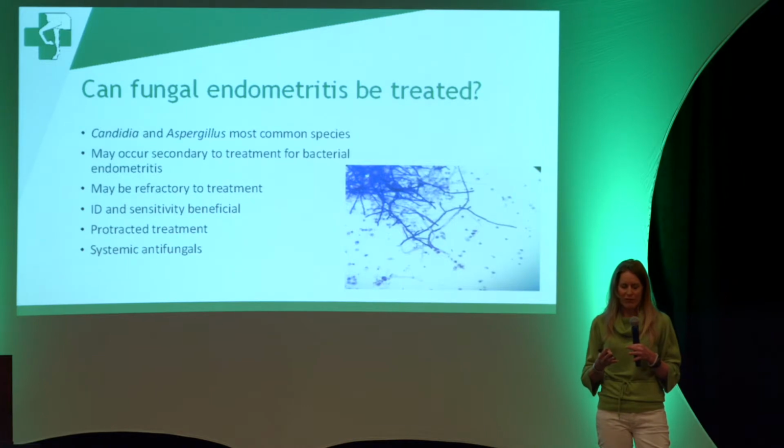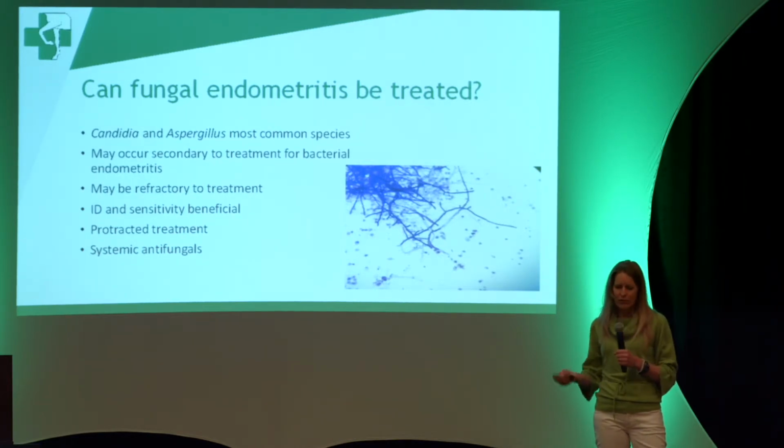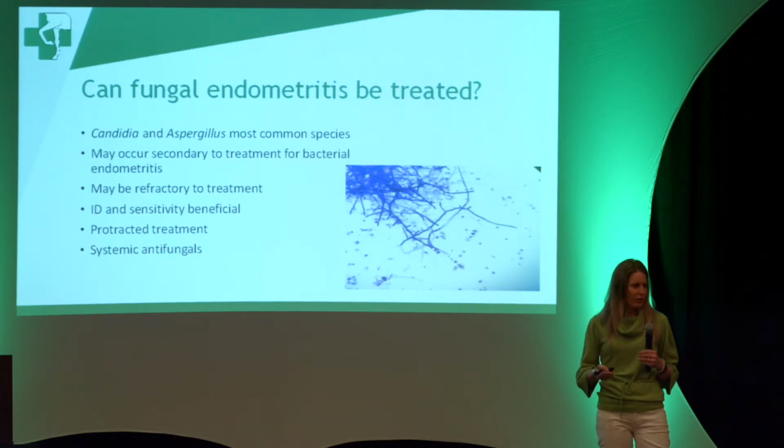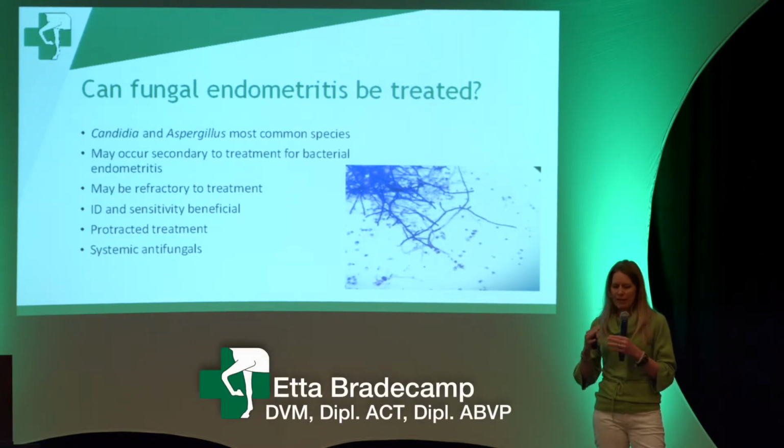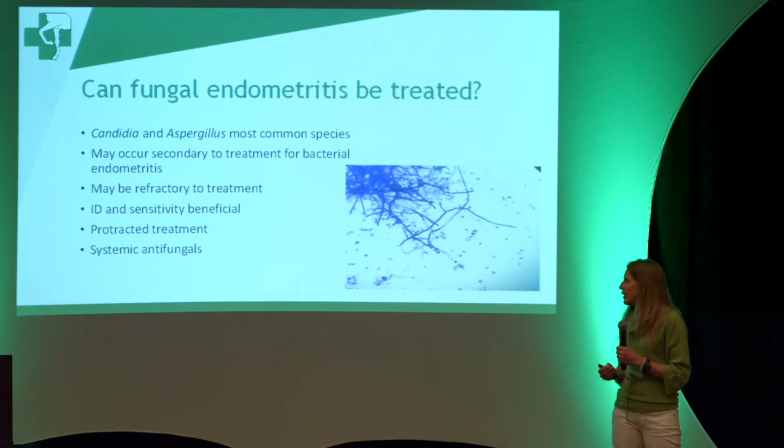Because what we find is if we leave them, sometimes you'll treat them in the winter, the client says, oh, I don't want to breed her till later in the spring. And you can get 2 or 3 negative cultures on these mares, and all of a sudden it's back again. It's very, very frustrating. So it's like, let's get her treated, and then let's do what we need to do, hopefully get her pregnant and get out of her uterus.